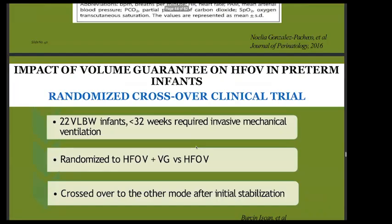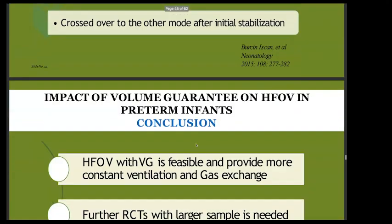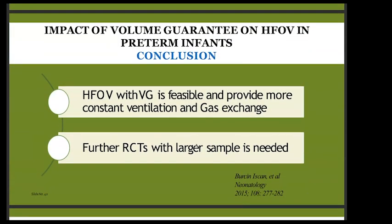So this is another study, published almost 8 years ago by Scan. They had 22 infants less than 32 weeks who required invasive mechanical ventilation. They randomized them either to high frequency with volume versus conventional high frequency without volume, and crossed over to the other mode after initial stabilization. So the conclusion of this study is that high frequency with volume is feasible and provides more constant ventilation and gas exchange. However, because it was a small study, a further randomized controlled trial with a larger sample size was needed.